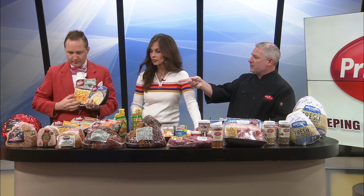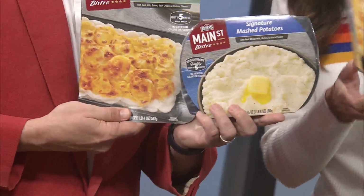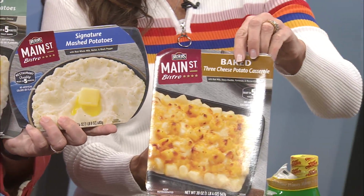Trav, quick question about Main Street. Do they have other sides? I know I've seen them before. Yeah, I've got some of those sides there. The potatoes you saw before, the rosemary and garlic potatoes. Then there are just mashed potatoes of several different varieties, and the baked scalloped potatoes, and then the potato casserole. Things like that. Very easy. You can just throw them in the microwave or the oven. I love how easy that is.